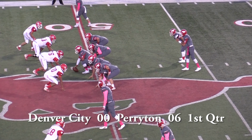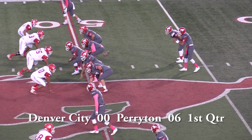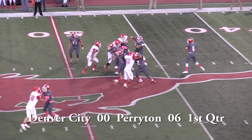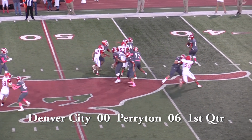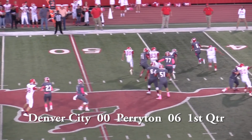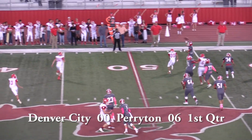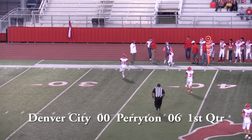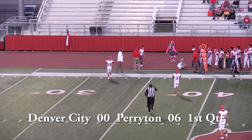If the line loses containment and the backs of those defensive linemen get into the area where Gutierrez is, he's able to scramble a little bit, find a wide receiver with numbers in open space, and get the Mustangs a new set of downs midway through the first quarter. 6 minutes left in the first as we play 12-minute quarters. We play 4 of them.